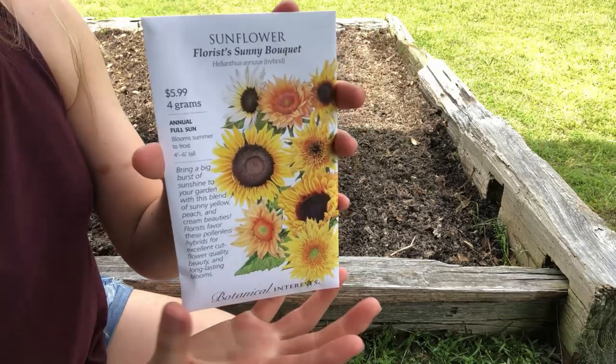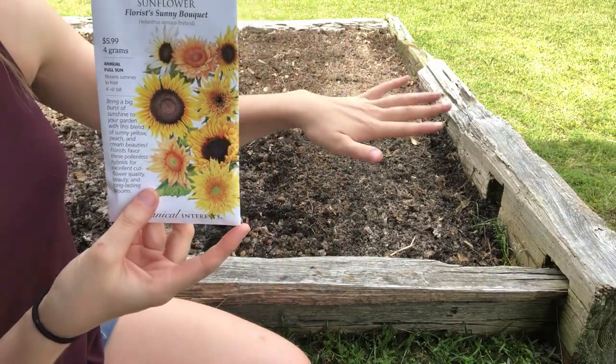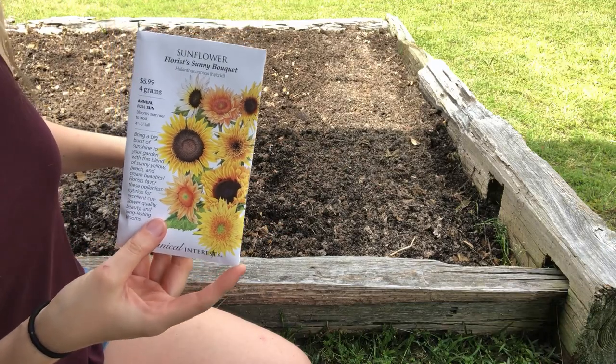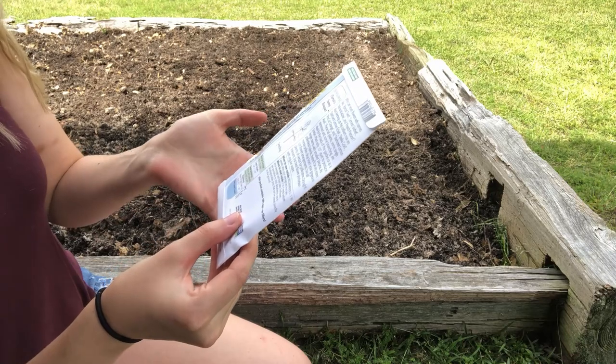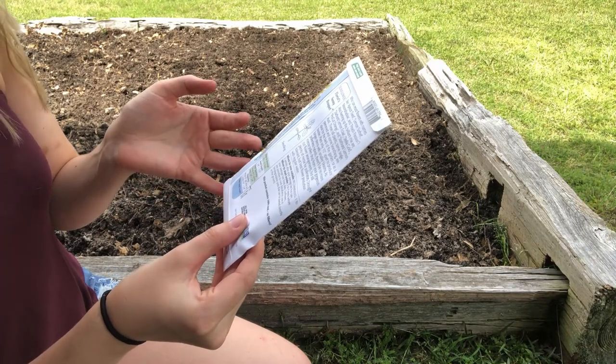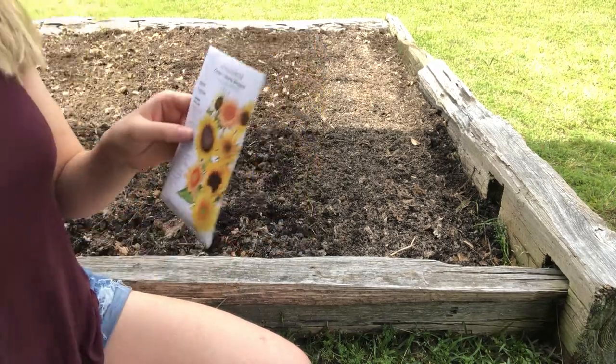So I'm going to start out with the sunflower packet. It has different varieties of sunflowers, and I'm just going to do these along the back of the flower bed because they're going to be the tallest. So we're going to start out. It says just do a group of three seeds every about foot apart. So we'll go ahead and start with these.